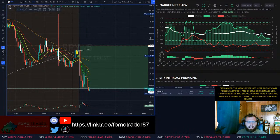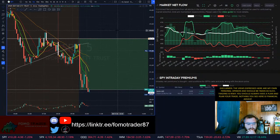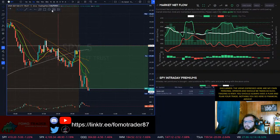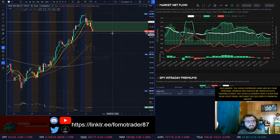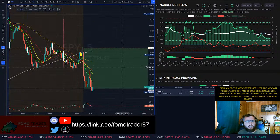See if SPY can hold this. Are we gonna go right back into the ORB? Market net flow is still kind of garbage right now. We do have a head and shoulders formation showing on SPY on the 1 hour time frame, from the price action from Friday intraday after market into right now. We're going to look for a neckline break.